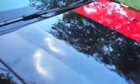It's never been wiped off. There's, of course, not a swirl mark, not a dent, not a ding, nothing. It is perfection. It is perfection. It's never been dried off with a towel. It's never been dirty. It's never been washed. It's never been wet. It is, like I said, a brand new car.